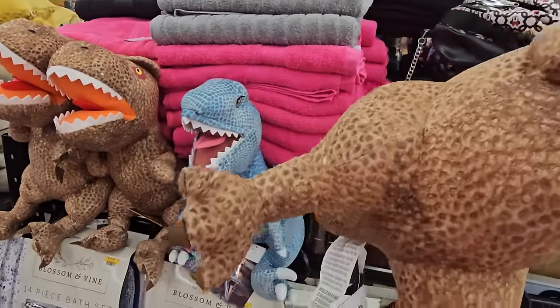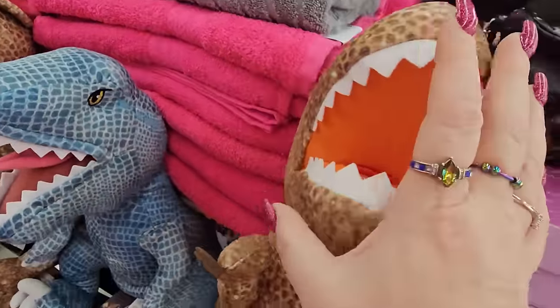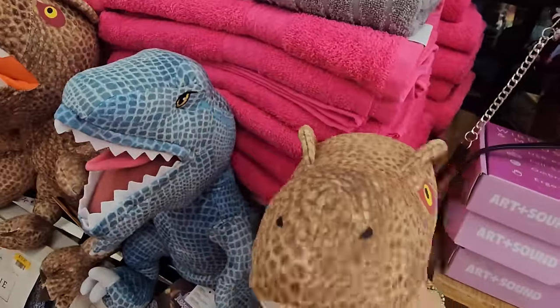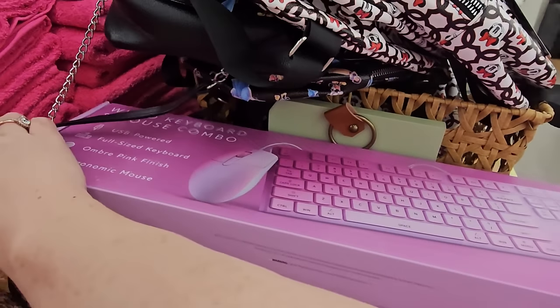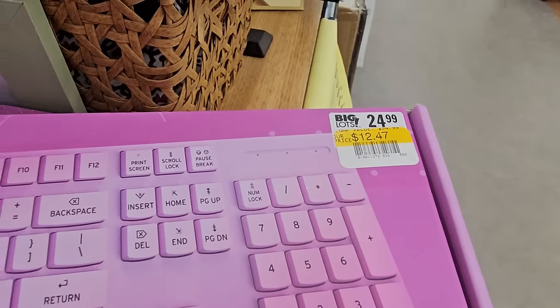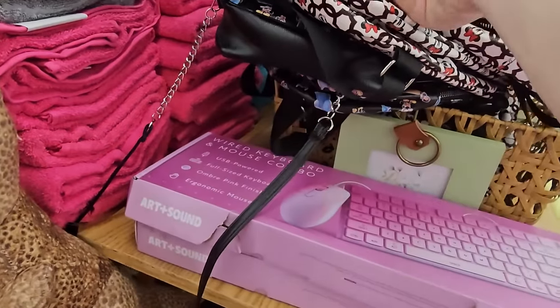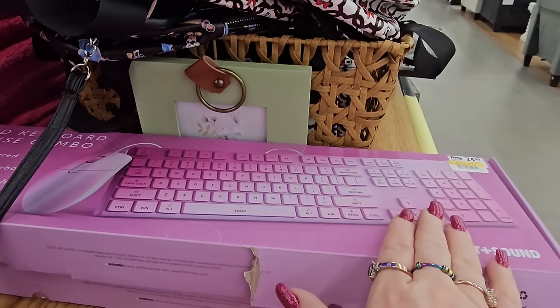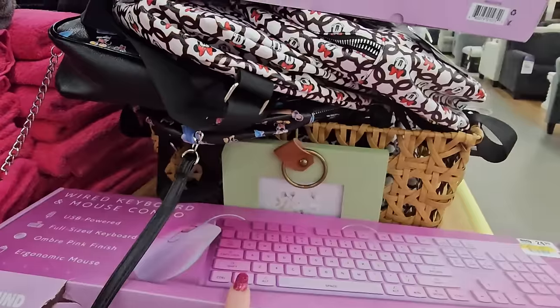Oh. Now, see, I want to get one. Oh, and look, okay. Sit back up there, Mr. Diney. Don't go anywhere. Okay. We have a wired keyboard and mouse combo for $12.47. Was $24.99. Oh, I want to see inside of it, though. But for $12.47, that's a USB-powered full-size keyboard, ombre pink finish, and ergonomic mouse.